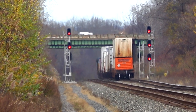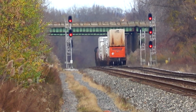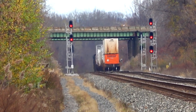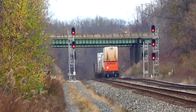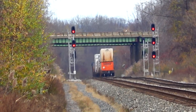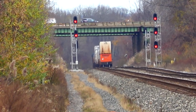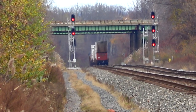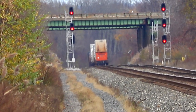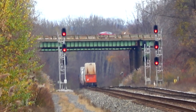There's the Interstate 90 bridge right there, New York State Thruway, as it's known around here. He's just about to go under the bridge. Signals are CP-47 right there, 47 miles from Buffalo, Frontier Yard. Keep watching him until he goes around the bend, another half mile or so. It's about 37 degrees, but there's no wind, so not bad.